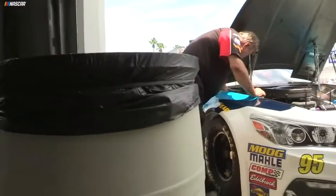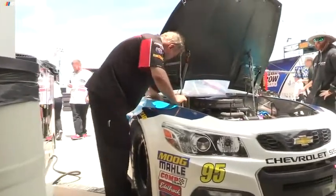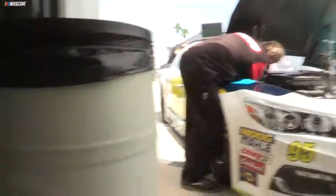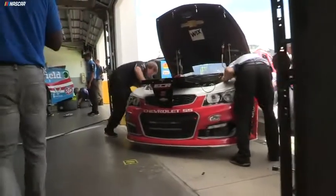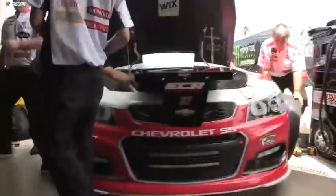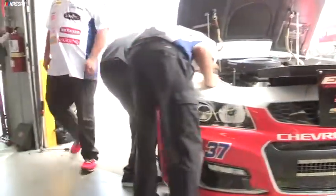Over here we have Michael McDowell's number 95 car. He's driving the WRL General Contractors 95 Chevrolet. And then over here right next to him with a nice patriotic scheme, we have Chris Buescher's number 37 car. We just got talking to Buescher in the garage a little while ago.